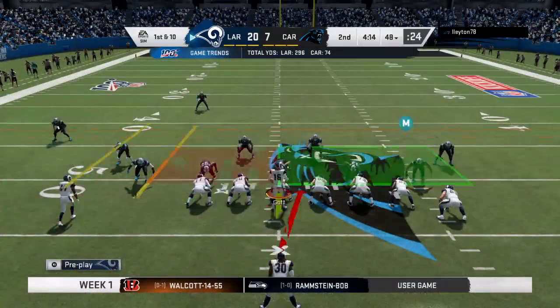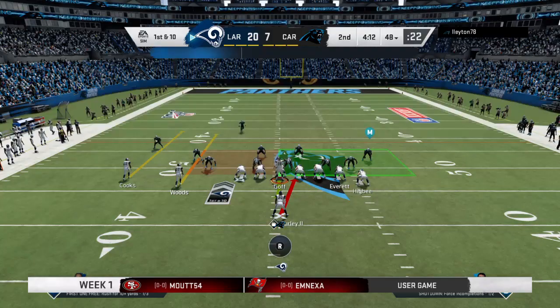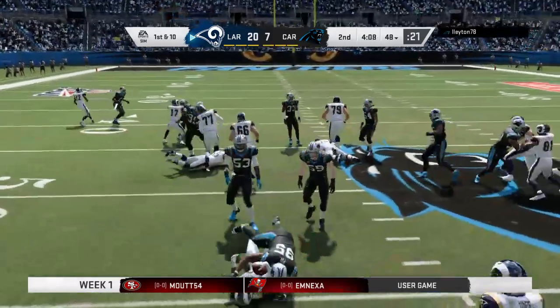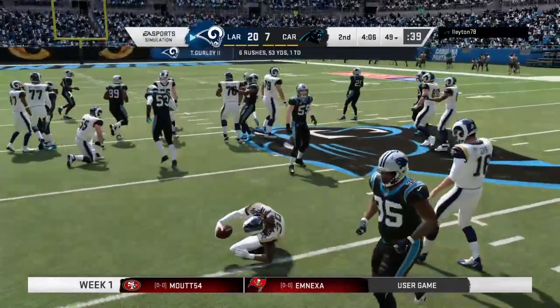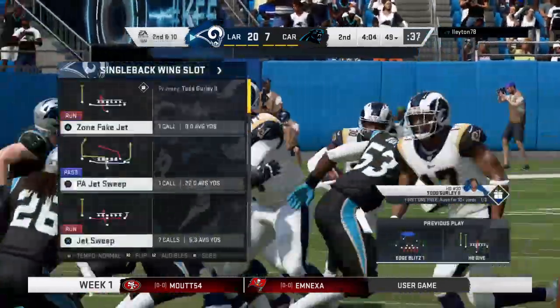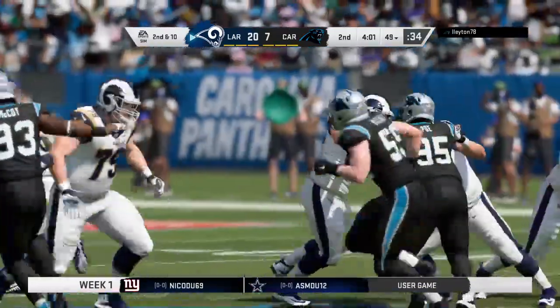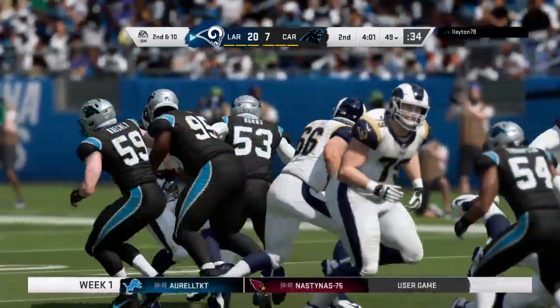So one play, and they're already just shy of midfield. Goff turns and gives to Gurley, and he's going to get hit at the line of scrimmage and driven backwards. No gain on the play. It'll be 2nd down. And the big fella stuffed that one up in a big way.